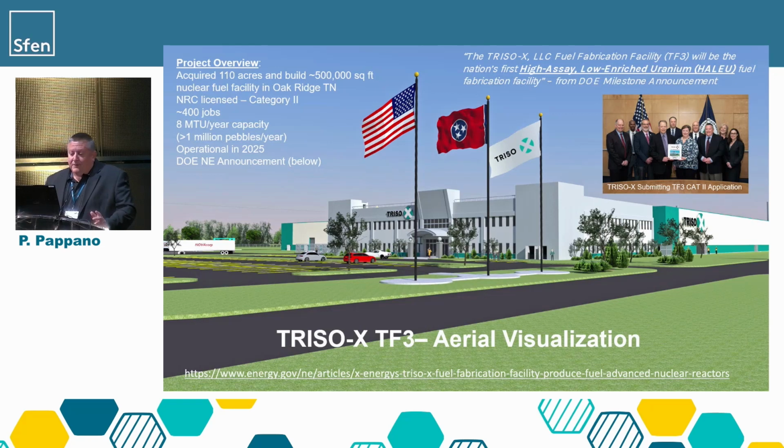So anyway, back to the facility. 8 metric tons uranium throughput a year. That's about 1 million pebbles a year if it was just making pebbles. Operational 2025. We submitted this license application in April of this year, so a couple months ago, anticipating about a 3-year review, so that puts us operating in 2025. Groundbreaking later this year. So something new being built in nuclear in the U.S.